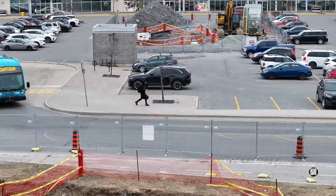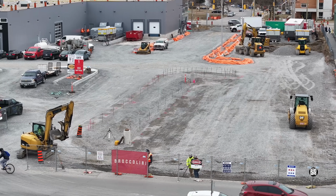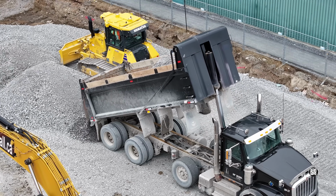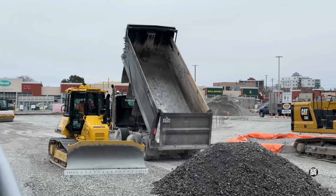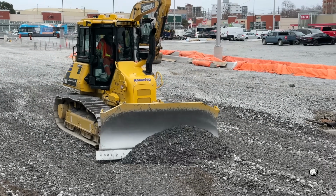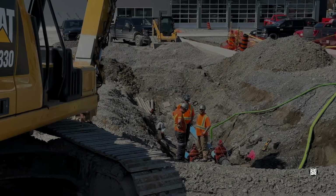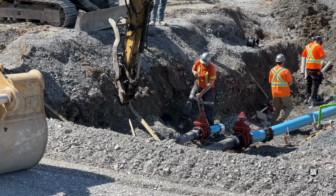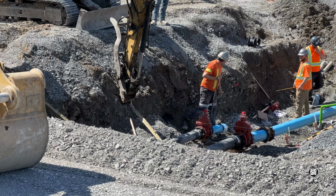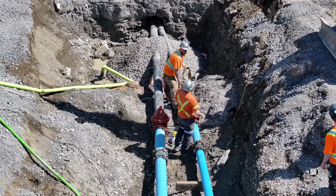Just a month ago, the access points for the water line remained open. Work to level, grade, and compact the car park continues. Events take a welcome turn when it becomes clear that the water line is to be buried.